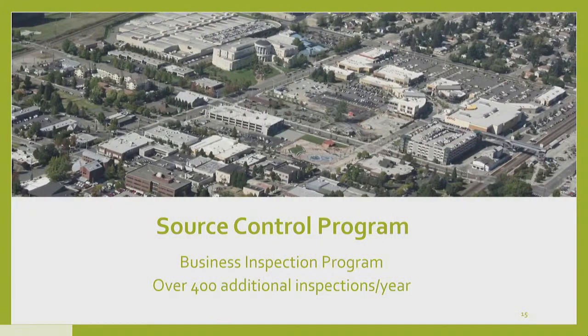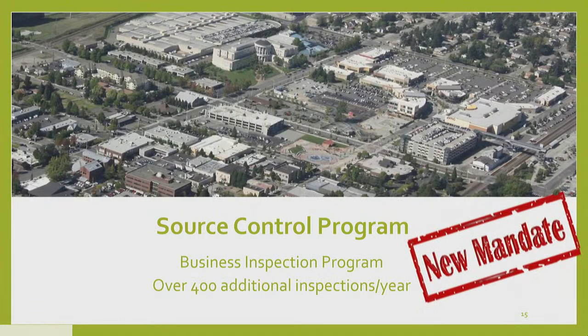So the source control program, again, a new mandate, is a program where we need to identify businesses within the city of Kent that could possibly be pollutant generating or discharge pollutants into our system. So we figure from our current estimates that there'll be over 400 additional inspections per year. We are required to inspect 20% of these properties annually.